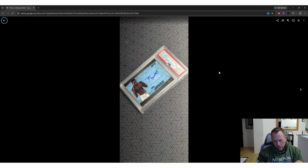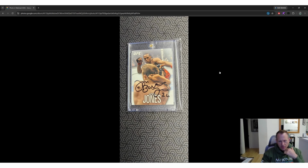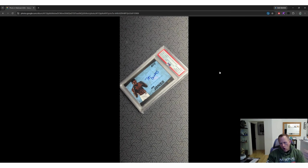So this was another part of the lot that, before I get to that, I purchased at the National from somebody walking around the room. Some guy had this in his box. He was showing it to a dealer. I happened to walk up. The dealer was cool, letting me negotiate the price. I purchased it. I think I bought it for like $700. So that was that. This card is insane.